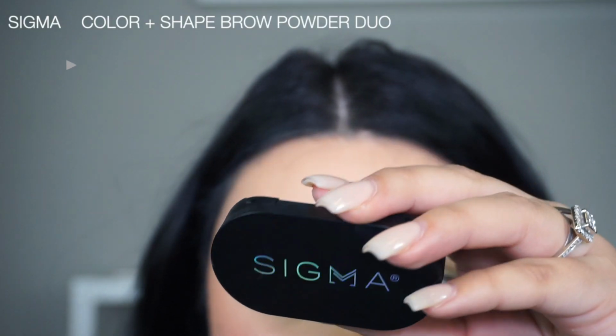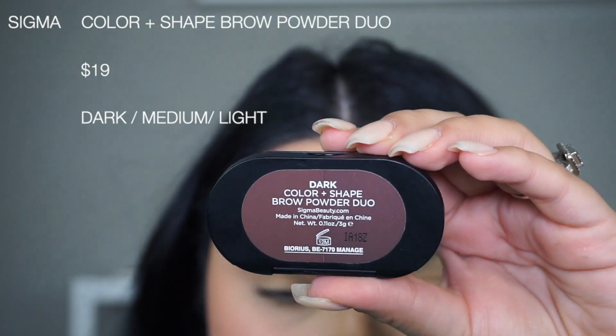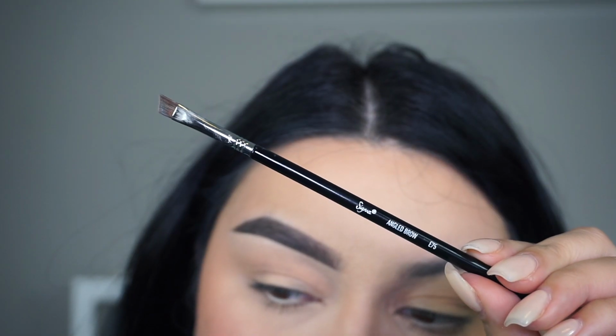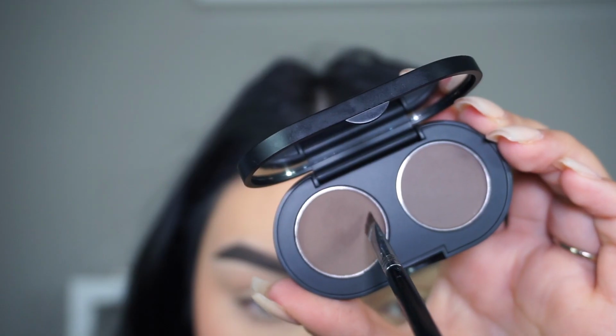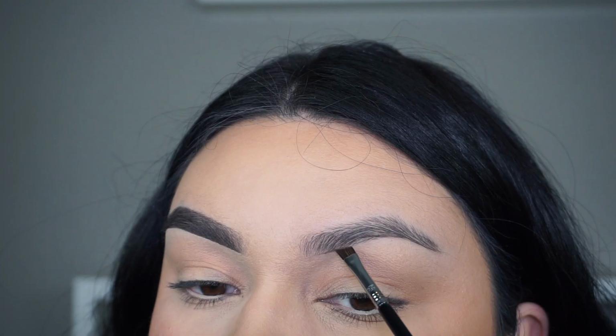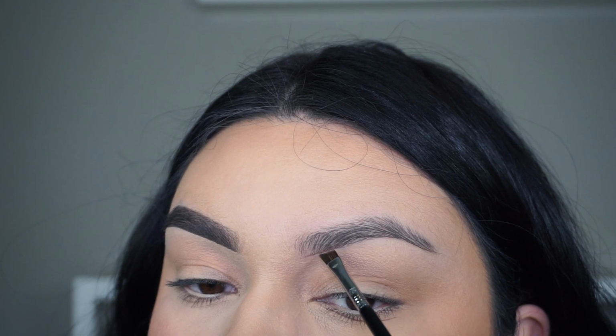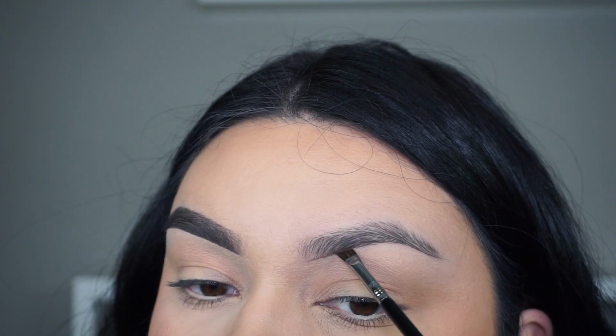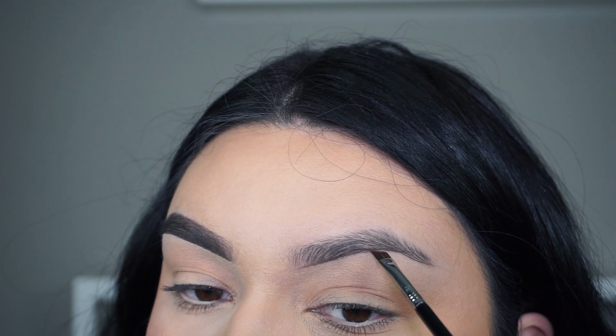Alright you guys, so we're almost done. So we have the Color and Shape Brow Powder Duo that runs for $19. It comes in 3 shades, dark, light, and medium. It does provide medium to full coverage, long wearing, smooth, powdery formula, and it also provides you a nice, soft, natural brow. So I'm using the exact same brush we did use to apply the pomade.